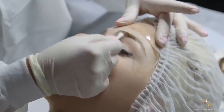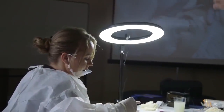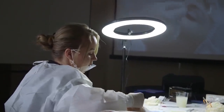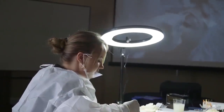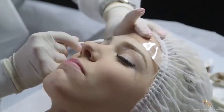This one you should leave for about the same, between 3 and 5 minutes, but here you're gonna have a very big clue when the skin has started to numb, because it's gonna get white yellow around the eyebrow, so then you're gonna know that she's numbed and she's good to go. It's literally the strongest anesthetic that could possibly exist, and it's legal.